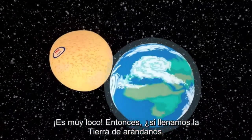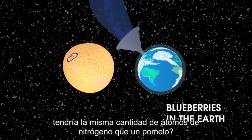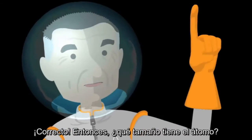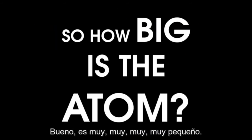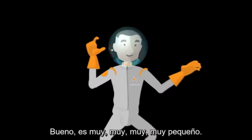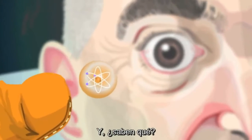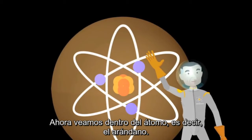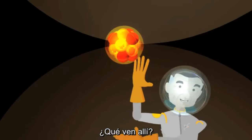That's crazy! You mean to say that if I filled the Earth with blueberries, I would have the same number of nitrogen atoms as a grapefruit? That's right! So how big's the atom? Well, it's really, really small. And you know what? It gets even more crazy. Let's now look inside of each atom. That's the blueberry, right? What do you see there?